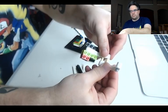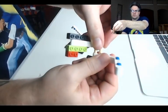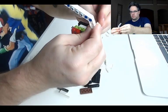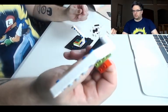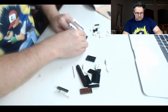This connection right here, it just bothers me so much. Oh, that one worked great. Now that I'm showing somebody, it works great. No problems.